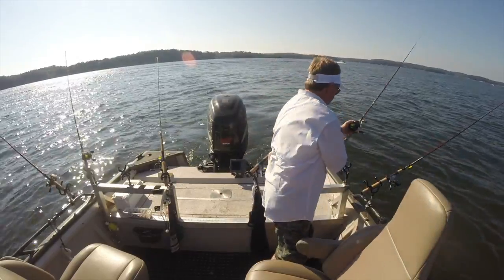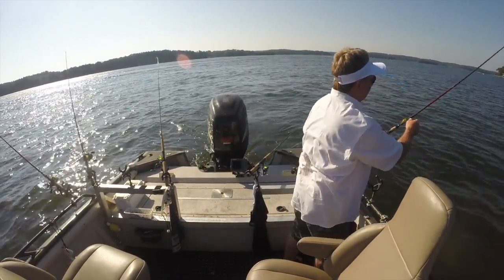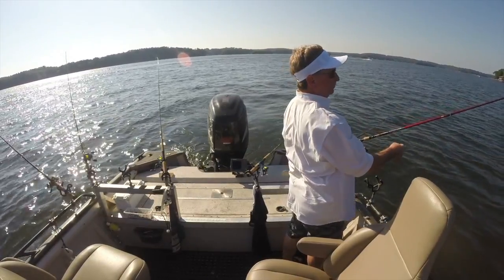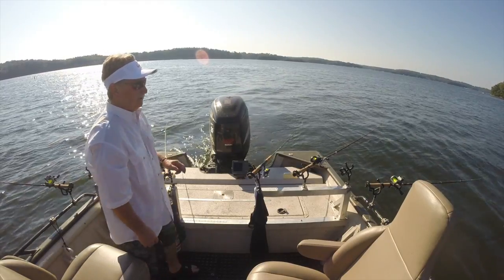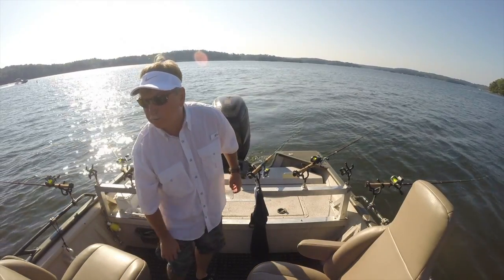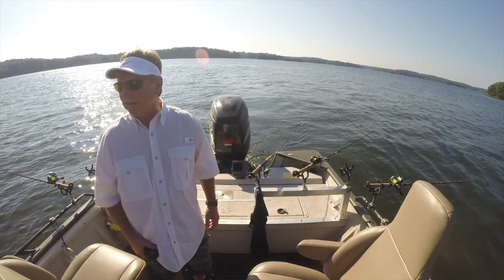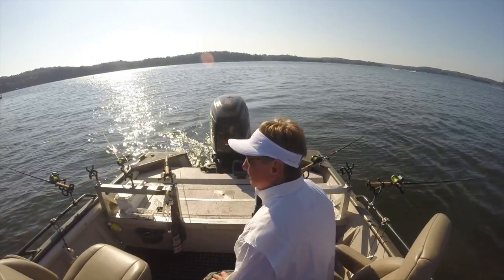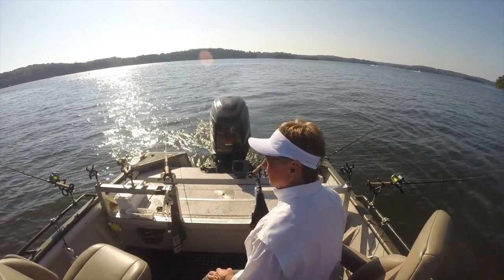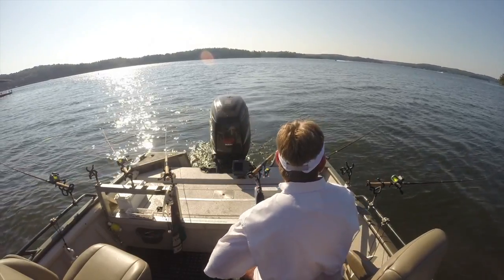Then I'll run my tadpoles out to the side with the 100s. I'm trolling at 1.5 miles per hour, and I'm running the line counters out to 150 feet. Which, as I say, according to the chart, should put those baits down about 28 feet.